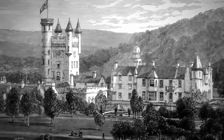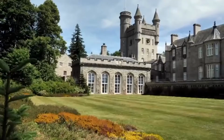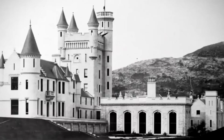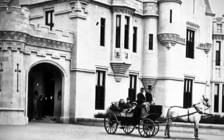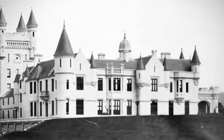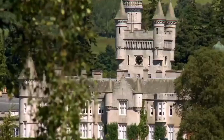Its 7-storey tower harks back to medieval defensive tower houses, while its pepper-pot turrets are reminiscent of French chateaux. But Victoria and Albert's fantasy Scottish castle is not to everyone's taste. Balmoral is a really ugly building. I mean, phenomenal. It is a country house with an overscaled tower. It looks like a grand landscape.